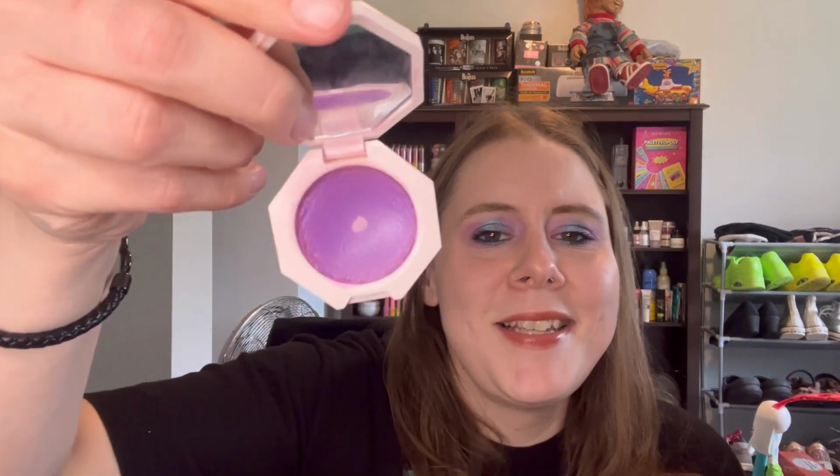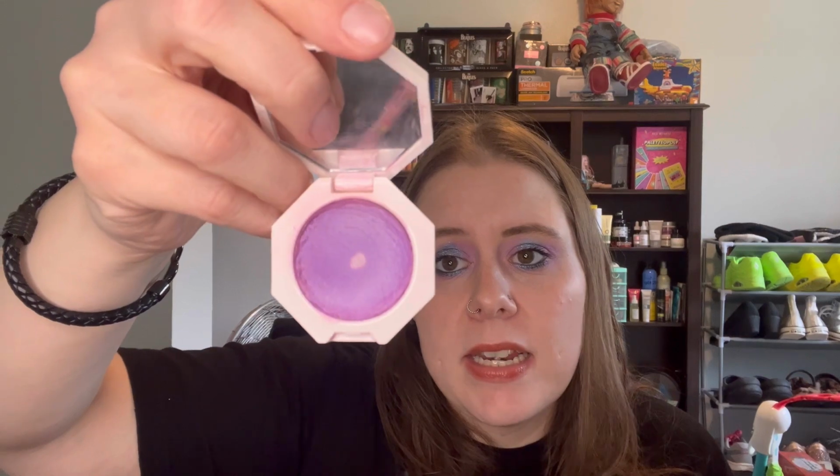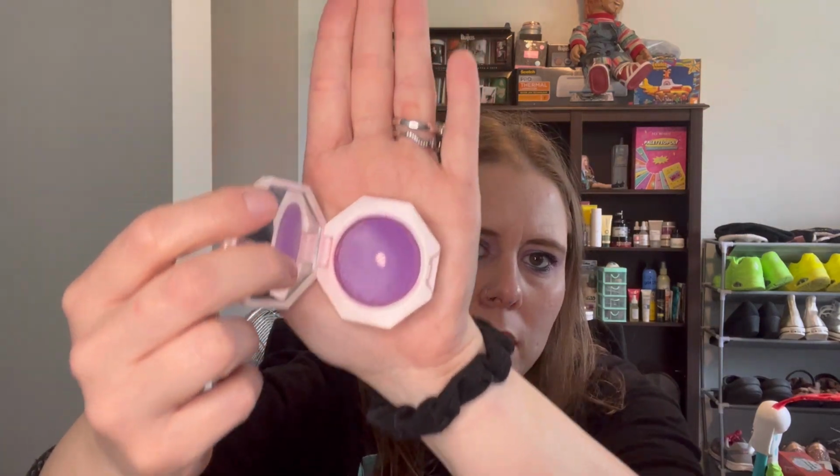But this one does. I can't tell you how many uses it took me to get pan on this, and I've used it another day since hitting pan. This is a full-size cream blush by Fenty. It's just small, like that's just the regular size. I looked it up on Sephora.